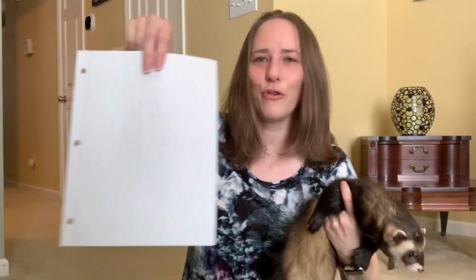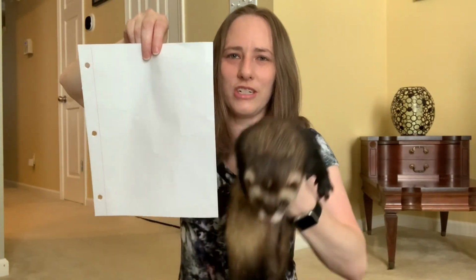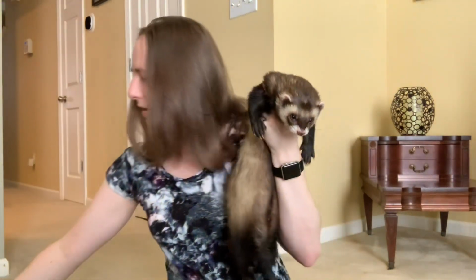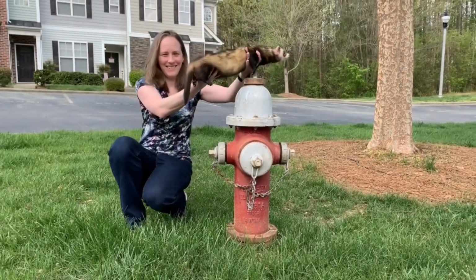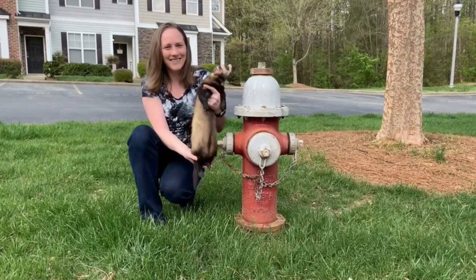Let's see what else I have. Oh, a regular piece of paper. This is 8.5 by 11 inches. There you go. And we have a regular business envelope. There you go. I hope that helped. I just figured maybe that's better for you to tell his size. We also went outside and I held him next to a fire hydrant, and you can see how big he is compared to that.